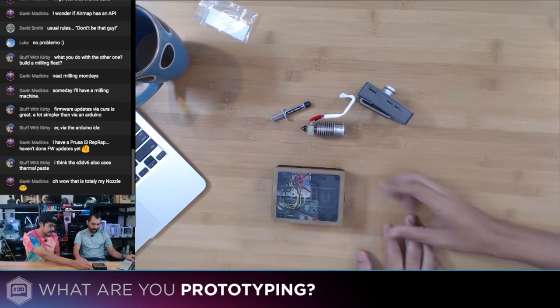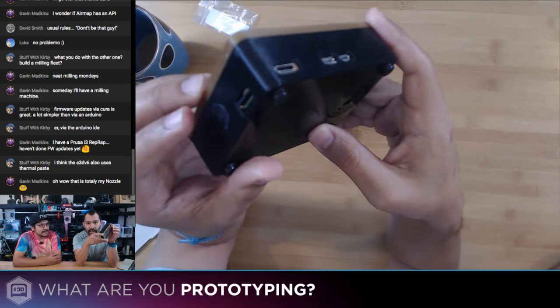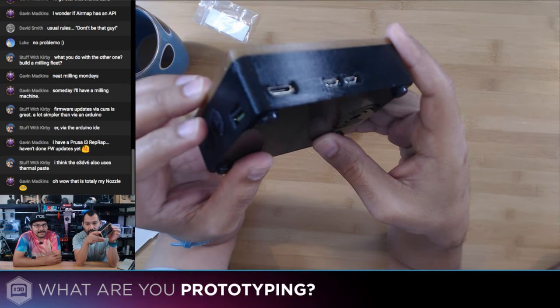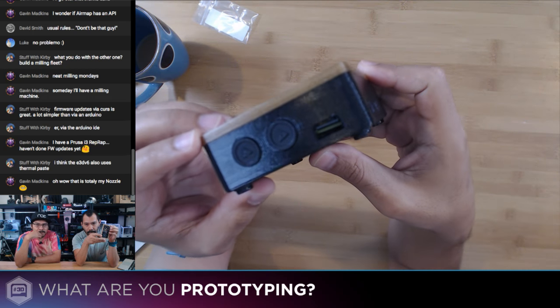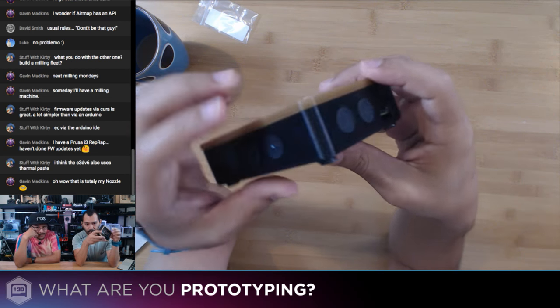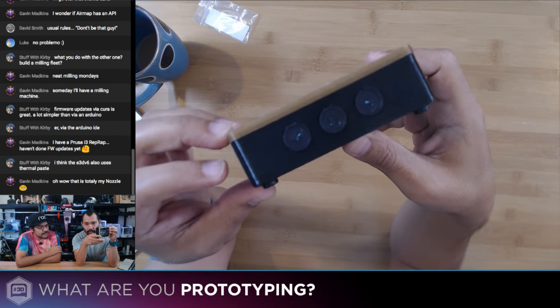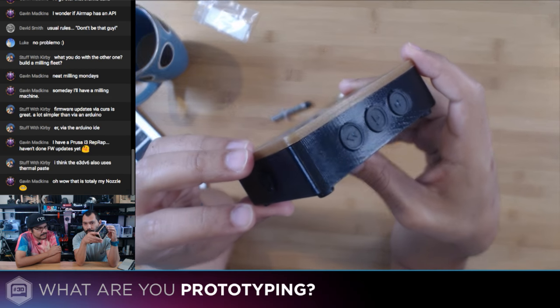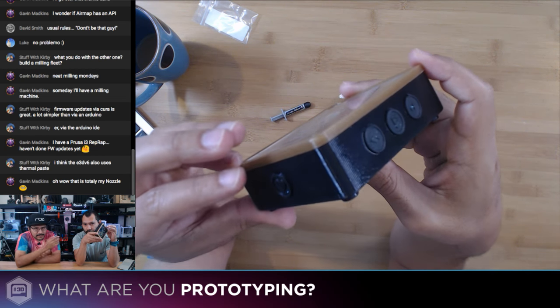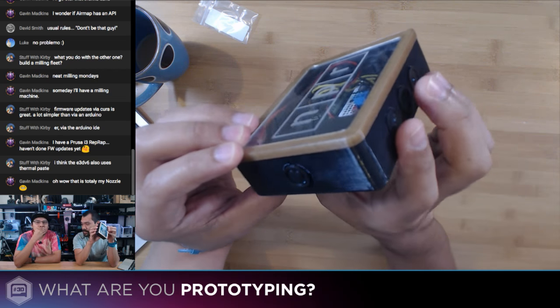Cool. Do you want to show this enclosure? This was actually successful. Very good. So this is printed in black PLA. I originally printed this out in coffee PLA on my FlashForge, but on the FlashForge all of the little nubs are really hard to print, I guess, and they snapped off easily. This one held up really well. We sat there trying to pry them off, and they were really good.